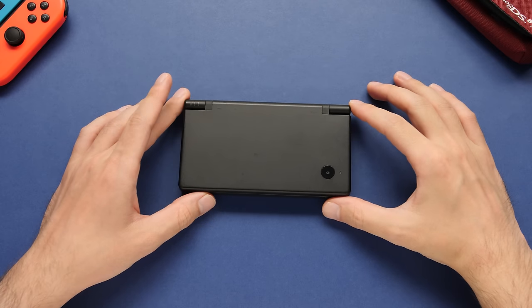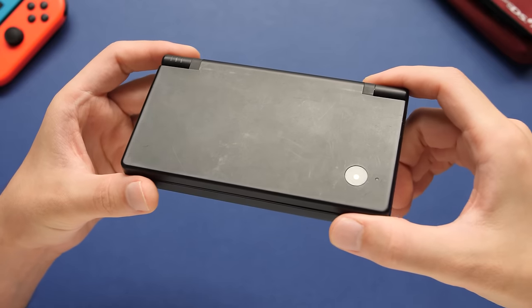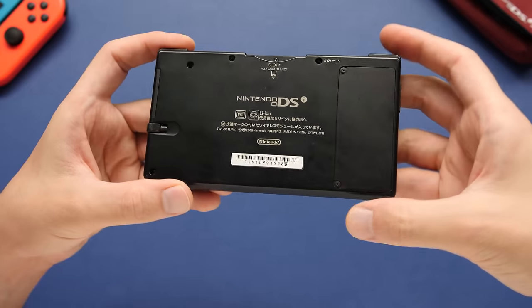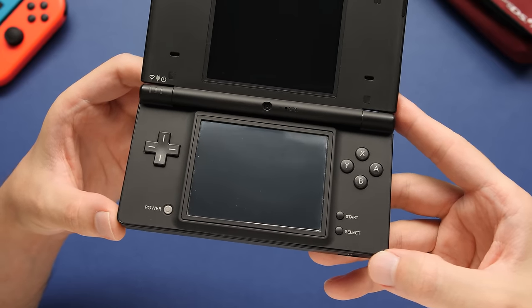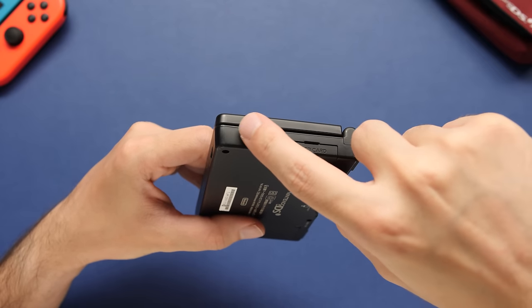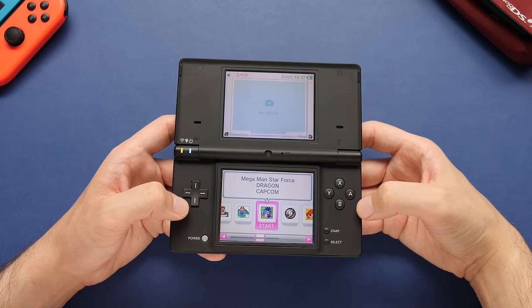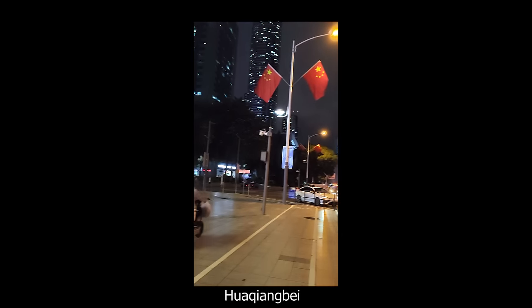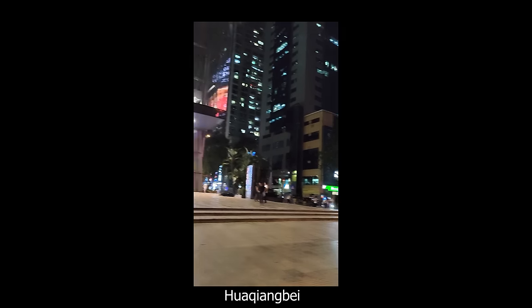Just like the PSP video that I did, I started this journey by scoping out the secondhand market for DS units that were close to my house. The DSi was the first unit that I bought, and this is how it looks after it's been cleaned. I originally planned to use this for a shell swap, but DSi replacement shells aren't good, so this one will stay stock.